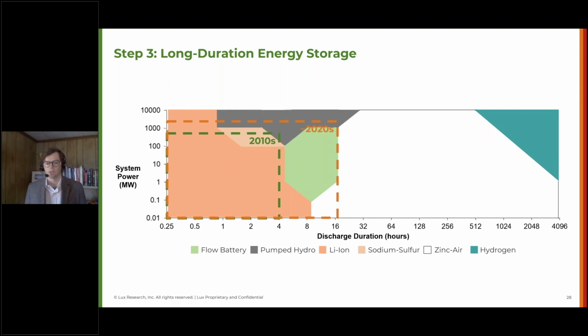Now, we will need to shift more than 4 hours of energy. So I think here it's fair to say we can start thinking about 16 to 24 hours of storage. And that's when flow batteries start to become competitive with lithium-ion, with lower costs at those longer durations. But ultimately, if we're thinking about net zero grids, we probably need days, weeks, maybe even months of storage. And here there is literally and figuratively an enormous white space.